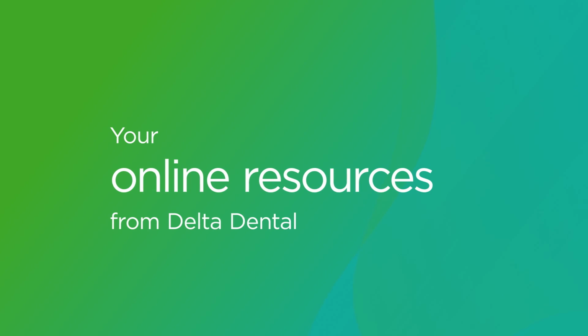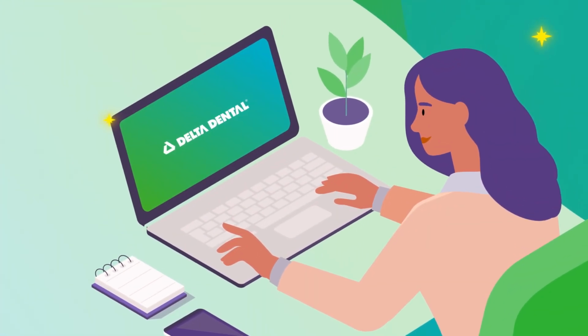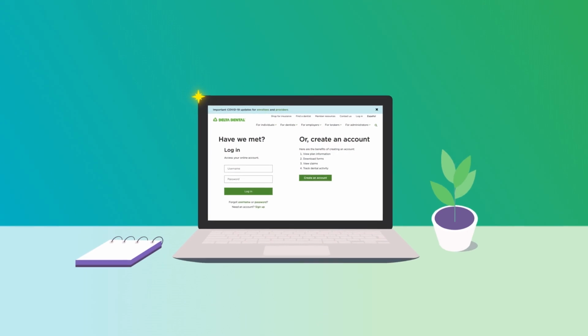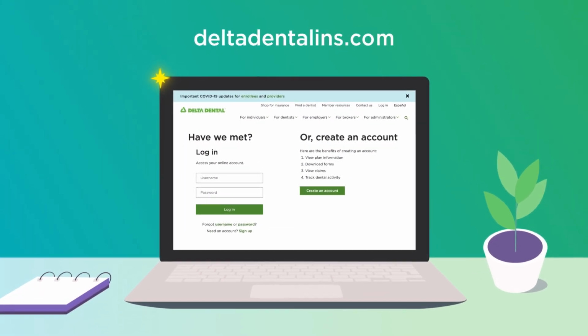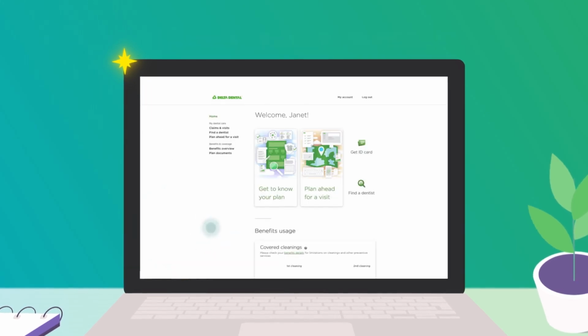With easy-to-use online tools, everything you need to take care of your oral health is at your fingertips. It doesn't matter whether you're at home or on the go. Sign up for an online account at deltadentalins.com to get quick access to your plan details.